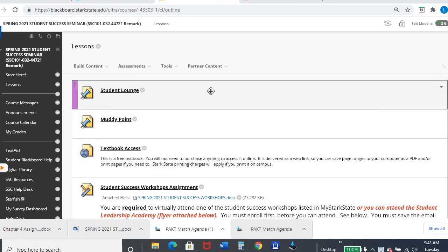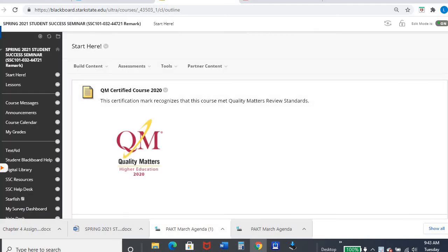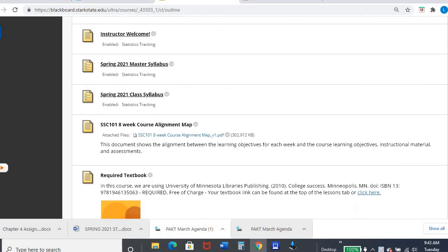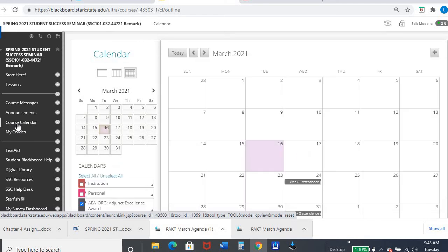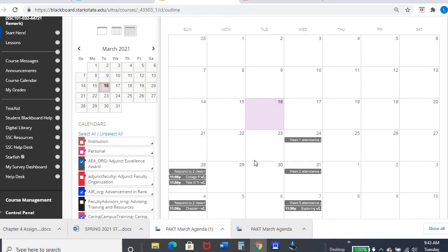As a reminder, when you get into the course, the Start Here section, you may use less and less frequently as you get used to the class, but it's a lot of your beginning of the session information, your syllabi, your expectations, your course messages and your announcements. Keep track of your grades there. The calendar has everything on there that you need to know. It's all uploaded in there to let you know when things are due. As each week opens, you'll see it.